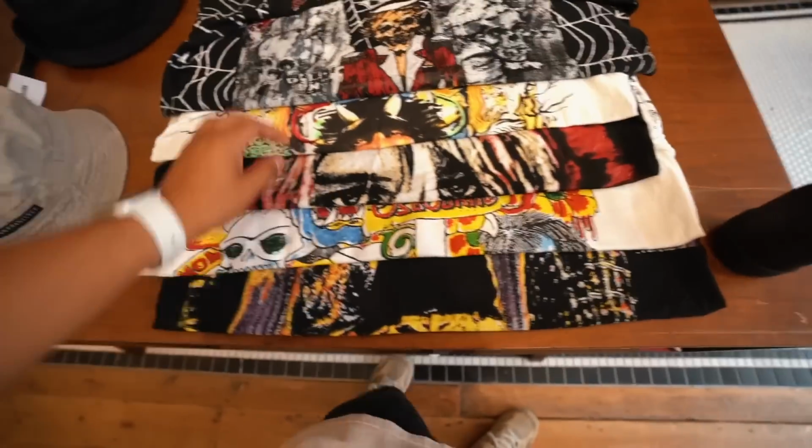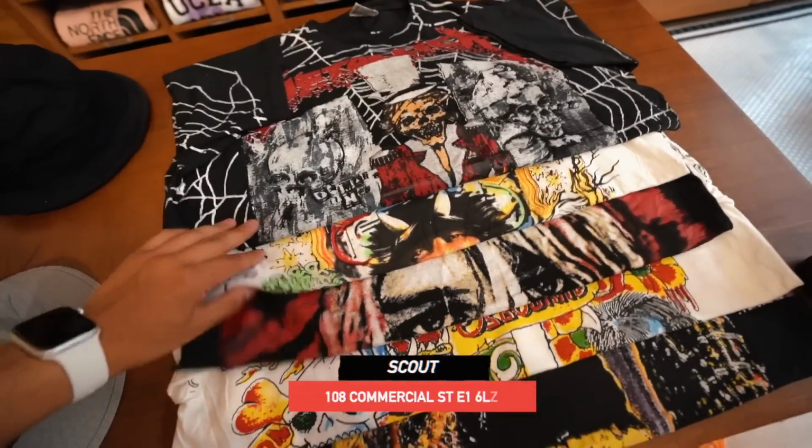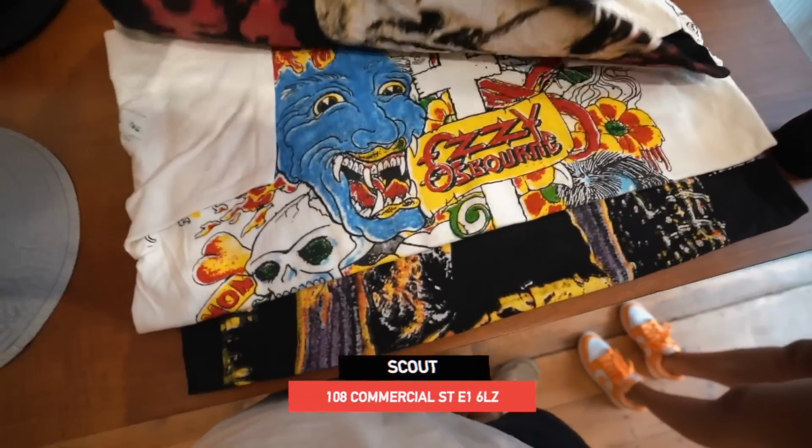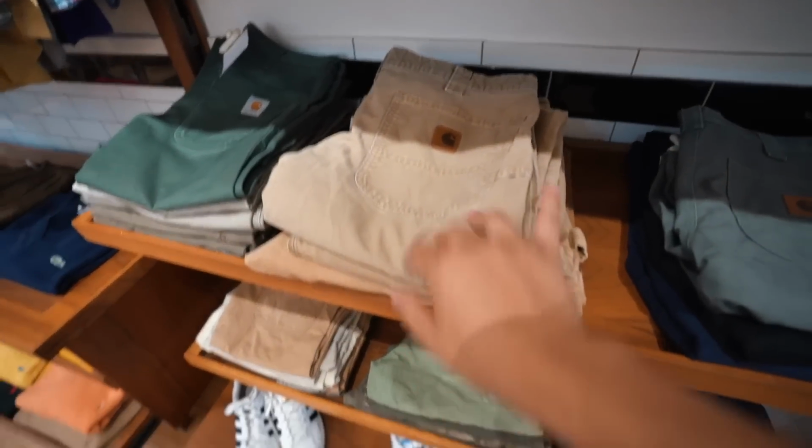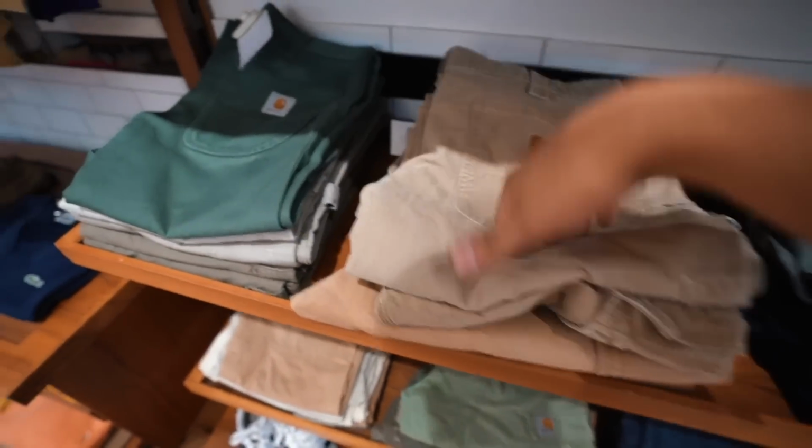Some sick tees actually. Ooh, AC/DC, Ozzy Osbourne. Wow, that one's sick too. More work pants, Carhartts. How much? £55, not bad. A bit more than the other one, but obviously this is a shop. Like, these men got rent to pay, so.